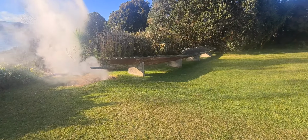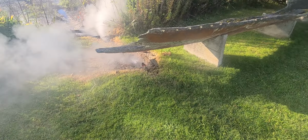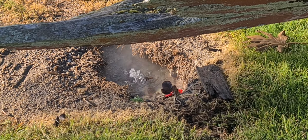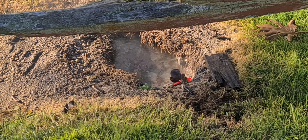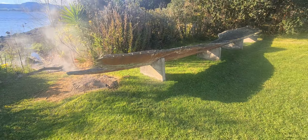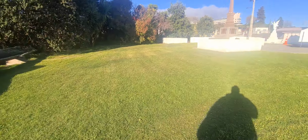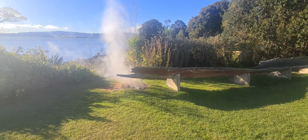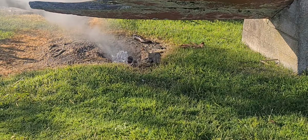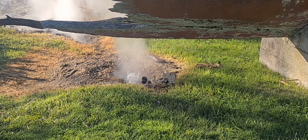You can see how hot it is, guys. I'll show you. I won't get too much closer. You probably could hear that. That is around about 200 degrees there. It's starting to spit, just be careful. Can you see that? It's now spitting. It died down for a minute and then it's back. That's how hot it is.